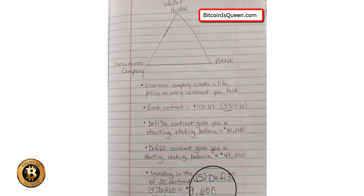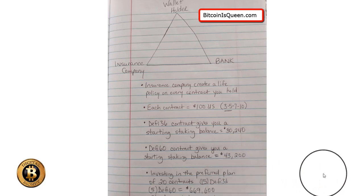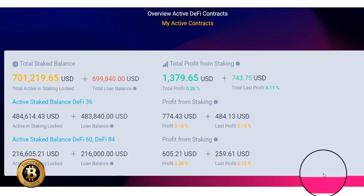Now, I'm going to show you that this is absolutely the truth that I'm sharing with you. So now this is a snapshot of my active contracts. Okay, so I purchased 22 contracts so far. I went a little bit over what they said, because ordinarily you could only have 20 contracts per wallet holder. For a time, and we don't know when that time is going to change, they're allowing one wallet holder to have up to 50 contracts.